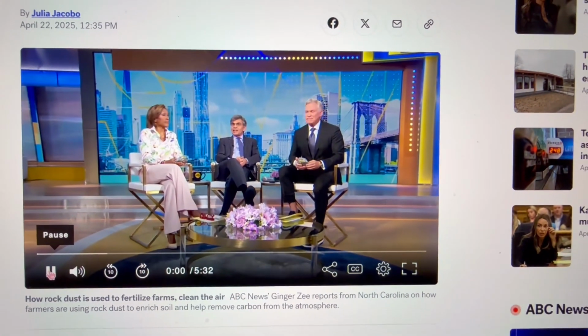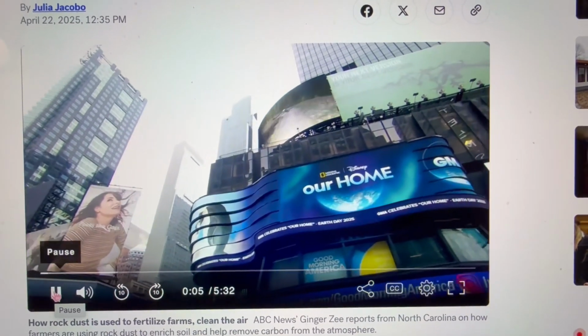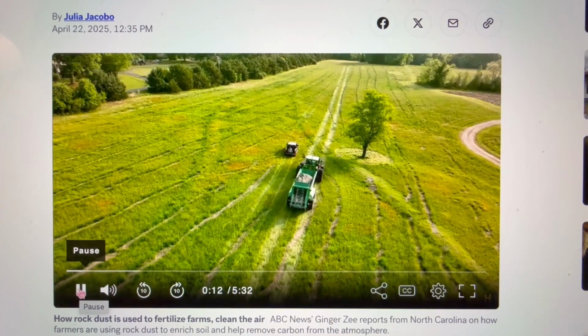We are back with an Earth Day cover story, a look at how rock dust is being used to fertilize the ground and clean the air. Ginger is in North Carolina for the Our Home campaign, spotlighting efforts to protect, restore, and celebrate our planet. Good morning, Ginger.